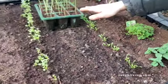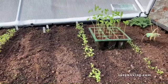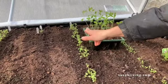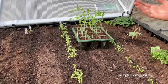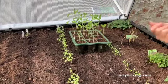I've got some sweet peas that I'm hardening off in here. I've got some more in the propagator and I'm staggering them as I grow them. And these are a Sarah Raven variety called Amethyst, purple and white. I do like her sweet peas because she has quite a mix of colors in her combinations.